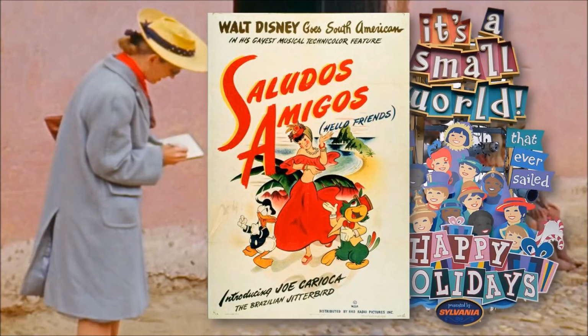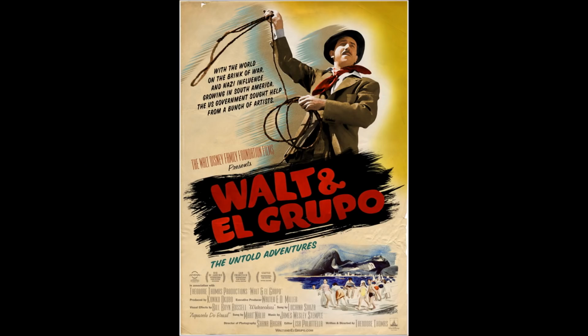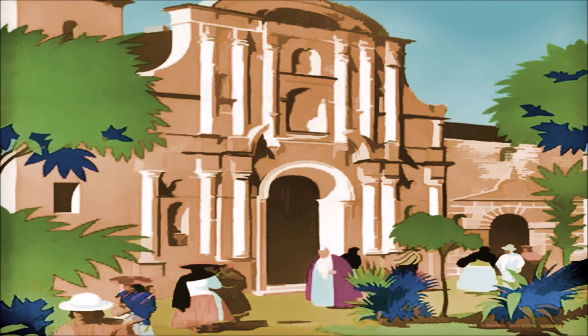The other movie that was generated from this junket was The Three Caballeros, which of course is tremendous fun, and again really sold the idea of our good neighbors to the south being friendly and wonderful and colorful neighbors, which of course they are. The whole story is told in this wonderful documentary, Walt and El Grupo. It's beautiful. I highly recommend it. So Disney's trip to South America was a tremendous success.